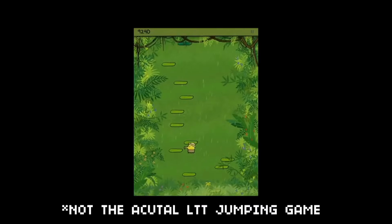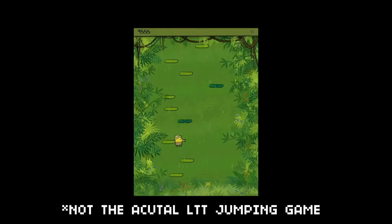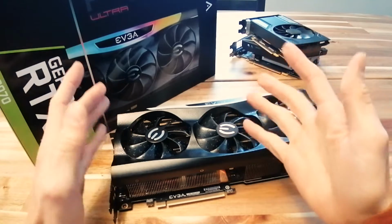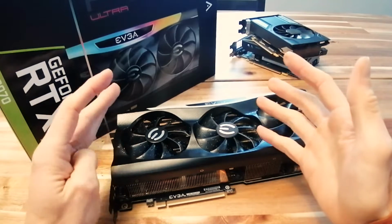You know the ones, like those lame web and mobile games where your character is jumping by himself and you can move him left and right. Well, that's what this was. My heart was racing as I started the challenge.